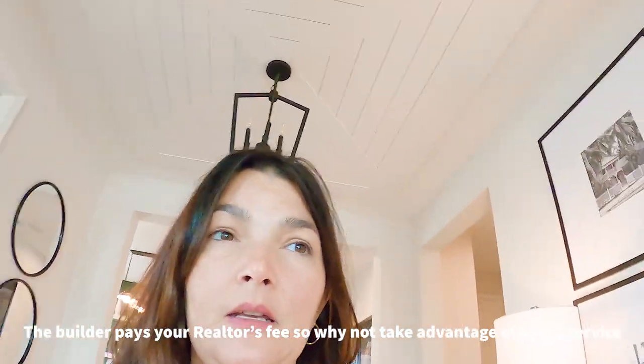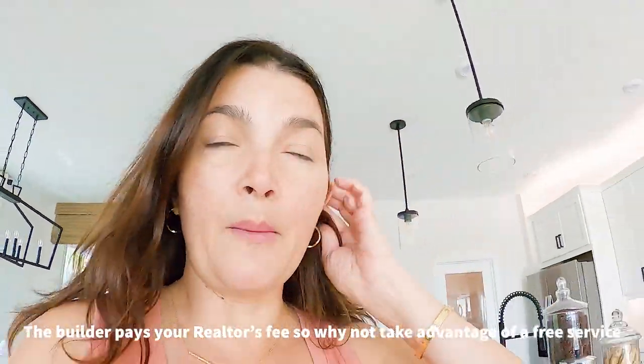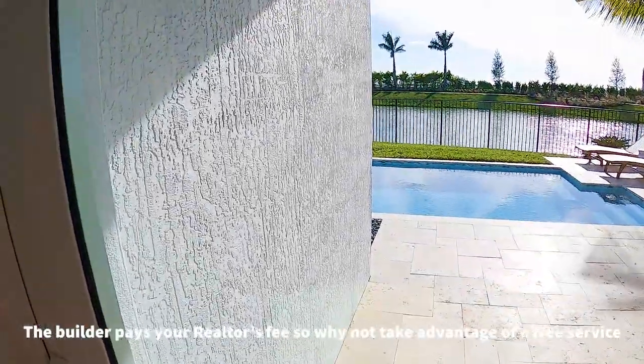Pretty villa, this Eden model. Let me show you the outside. They don't build pools, I confirmed that much, but you can do this after you move in. Impact windows.